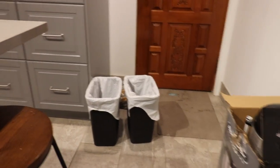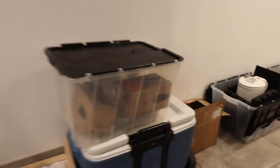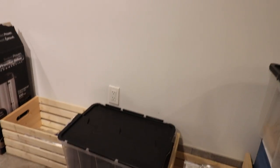Right now we have to put all of this stuff into the car, which won't be too difficult. It just means we have to physically move everything up there. So let's get rolling. We woke up a hair late, but you know, we're about to get on the road here. We're gonna take some coffee as well with us.